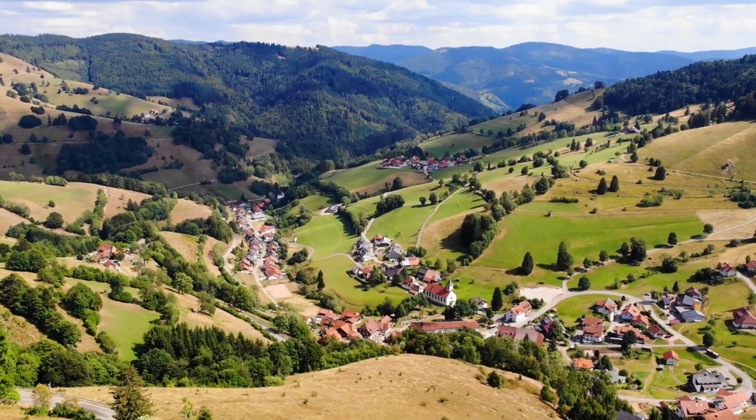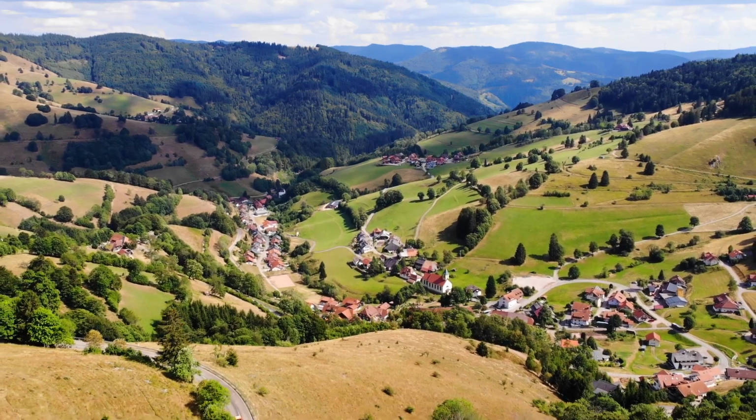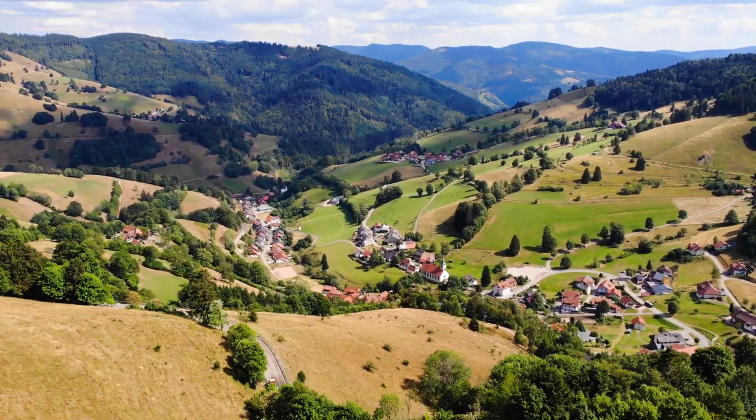We are about to start the day in a valley between two mountains and head up to a famous viewpoint.